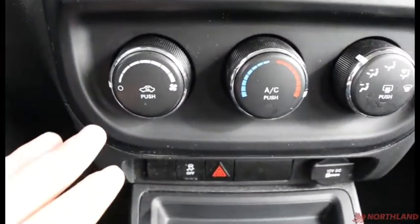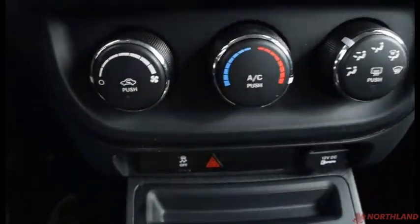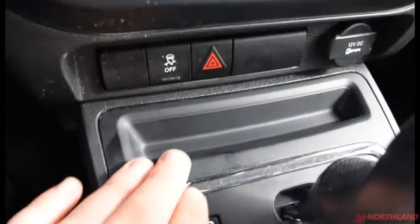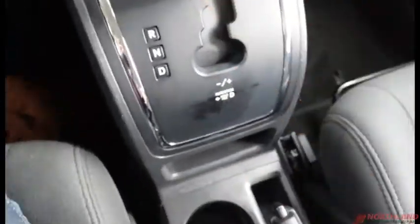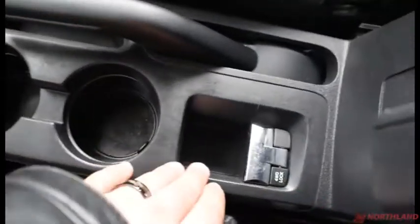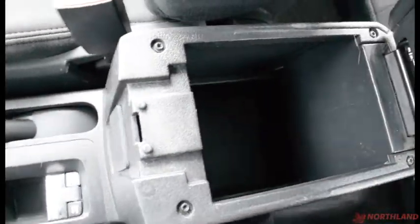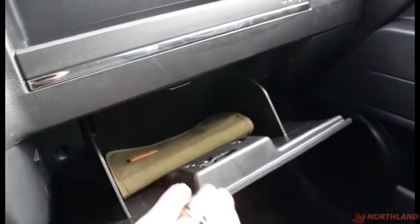And then down here we do have the power up and down with the circulation, the AC and the heat, as well as where it's going to blow out of. We have our traction control, and we also have our hazard lights right there. Bit of storage right here, and this guy is our gear shift, of course. And then down in the center here we do also have our cup holders and our four-wheel lock right there with our emergency brake. And this guy here is a storage container, and it is dual layer. We do got the bottom one as well, lots of room in there. And then over here we do have another glove box with our owner's manual inside of it.